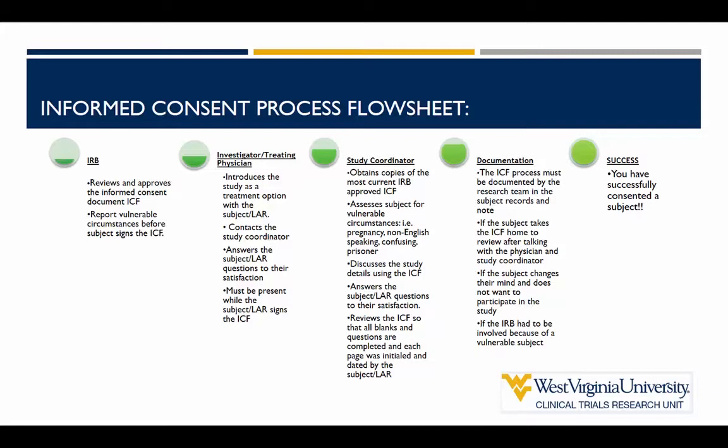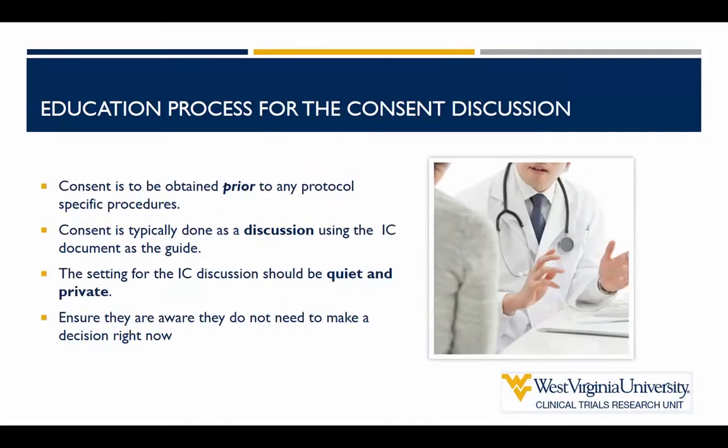Okay, that's going to be another key thing that we're going to be looking at, that you're identifying that informed consent is not just a one-time thing, that it's a continuous process. Make sure that you have consent prior to any protocol-specific procedures. Don't have a patient go get their labs drawn and not process them until after consent. They can't be stuck for those labs until that informed consent document is signed. So you cannot do anything that's required by that protocol that you would not be doing outside the scope of standards of care. Make sure that it's done as a discussion. Make sure that you have quiet and privacy, and always make sure that they are given the time. That goes back to the Belmont report, respecting that patient's autonomy.